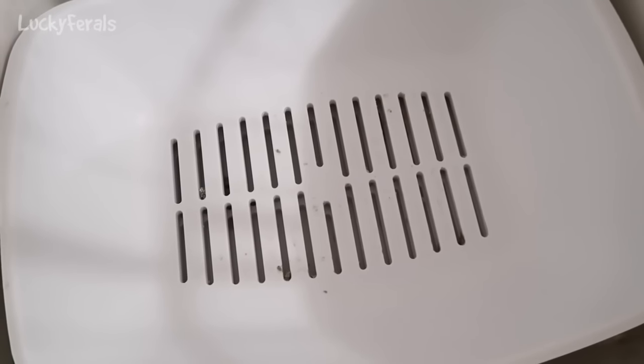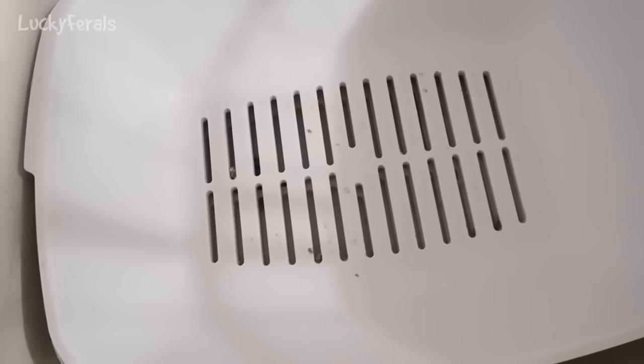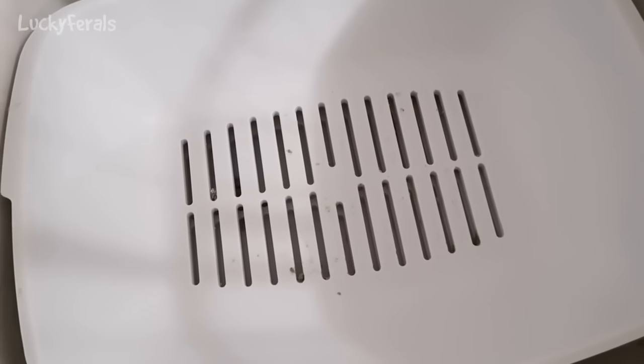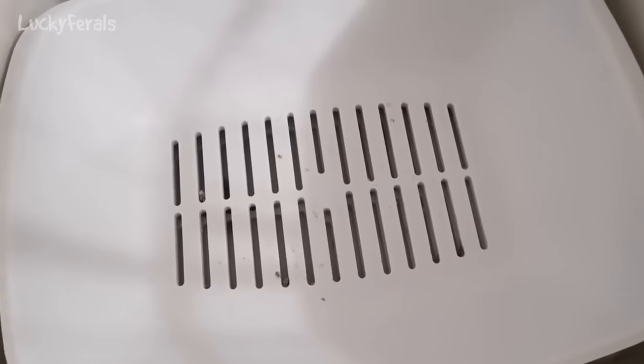So maybe if the weather warmed up, I could take it outside and give it a good scrub and hose down. But from now on, I'm sticking to the world's best cat litter with this litter box.